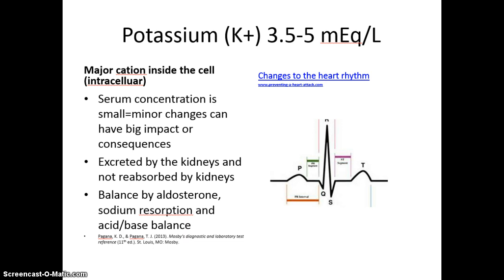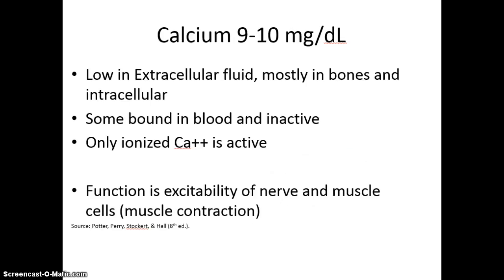The serum concentration is fairly small, so minor changes can have huge impact on a patient's health condition, their heart rate, and some of the other things. We know that potassium is excreted by the kidneys, so your patients on diuretics, on furosemide and Bumex, can be impacted with this electrolyte because potassium gets eliminated along with all the fluid with that diuretic. It's balanced out by aldosterone, sodium reabsorption, and your acid-base balance. So there's a lot of things that go into this electrolyte.